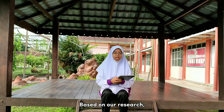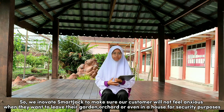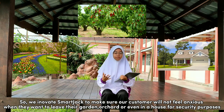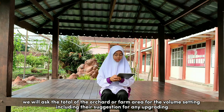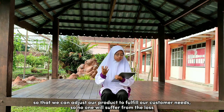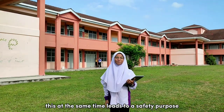Based on our research, the amount of waste has increased to 1.2 million annually. So we innovated Smartjack to make sure that our customers will not feel anxious when they want to leave the garden, orchard, or even the house for security purposes. We will ask for the total orchard or farm area, for the volume setting, including suggestions for any upgrading, so that we can adjust our product to fulfill our customers' needs, so no one will suffer from the loss. This is at the same time for a safety purpose.